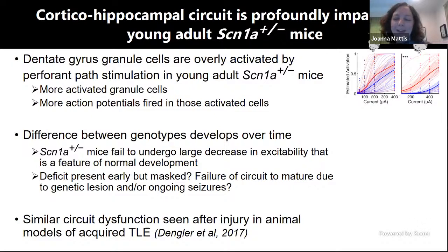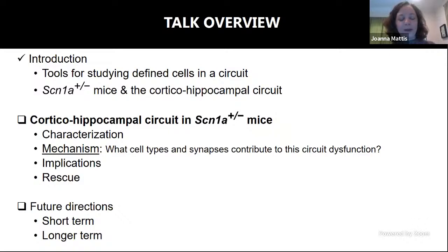And then I think it's really interesting that we find a similar circuit dysfunction here that has been described in animal models of injury-acquired temporal lobe epilepsy, because these are epilepsies with totally different etiologies, but it seems like there's a convergence at this circuit level in the pathology in the brain. So the next question we sought to answer is, what is the mechanism of this circuit dysfunction?